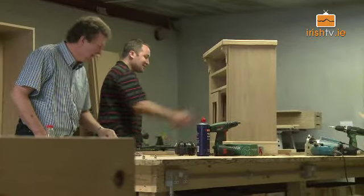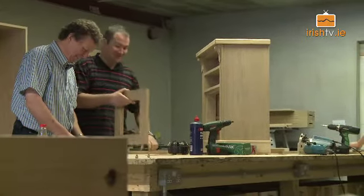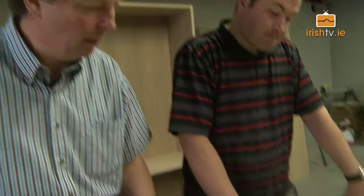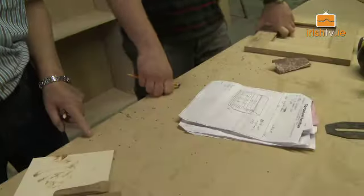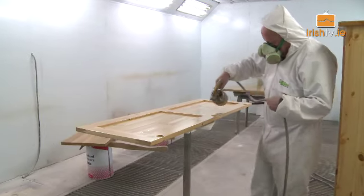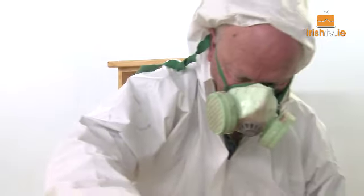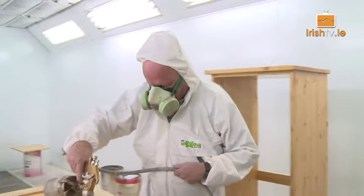We also restore furniture, especially solid wooden furniture like tabletops. They can get marked over the years through heat or through dampness or just general use. Sometimes people want to change the color. So even though oak or pine is lovely, after so many years people like to have a change and maybe spray it in a bright color. So we can do that with doors, with kitchen doors or any other furniture. We can spray them then in a nice new bright color.